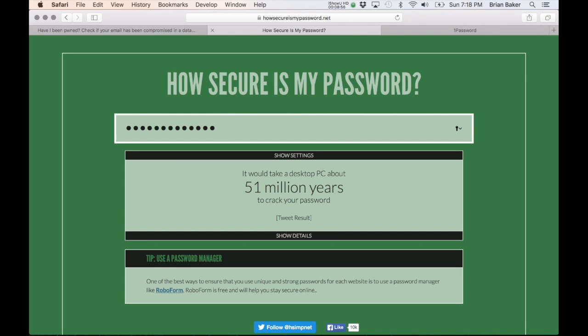Just the way exponential math works, the more complex your password, the much better off you are online, especially if you're one of those people who uses one of those top 1,000 passwords. I know you probably think it's cute. I know you probably think it's creative, but it's not.